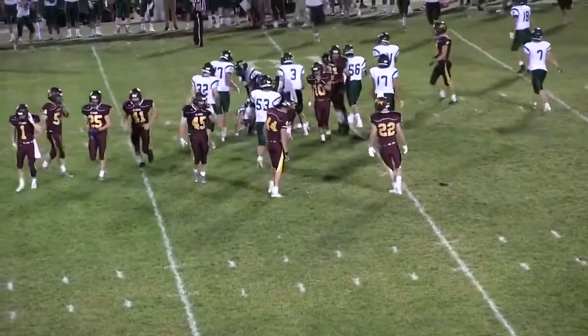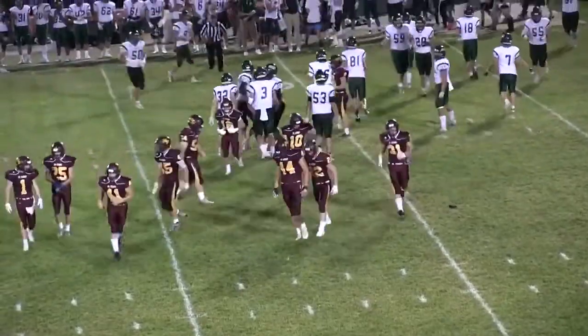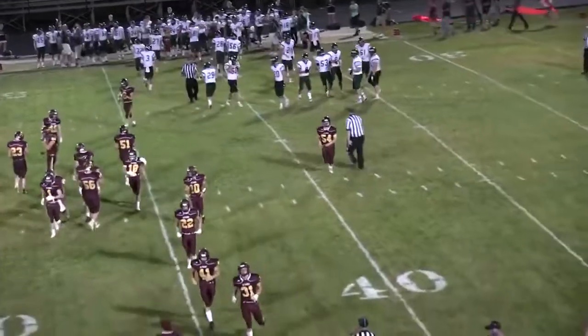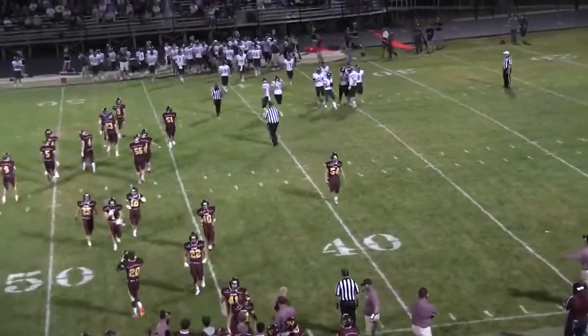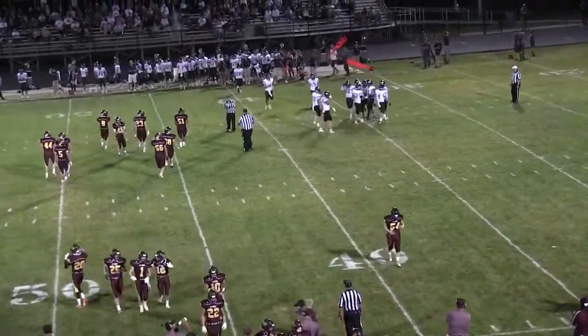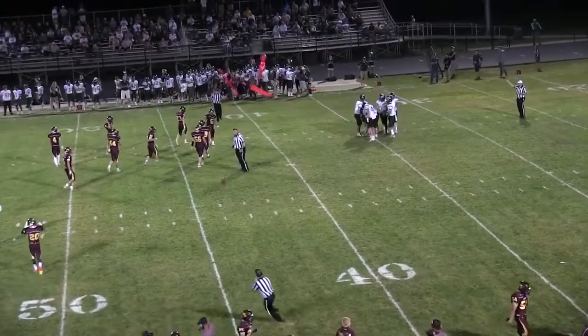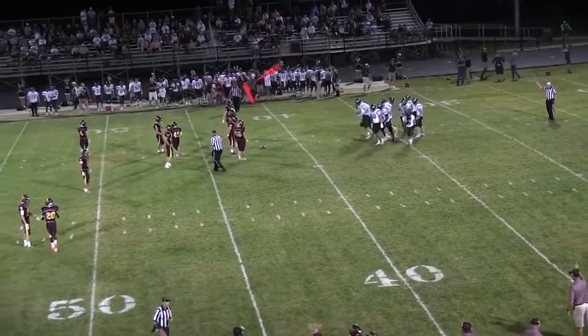And they haven't stopped the clock. They let 3 seconds run off as I looked over. Should be about 33 seconds left. There's 30 left. Pella does have a timeout remaining at their own 40-yard line. Who knows what they do here? They will get the ball, obviously, to start the half, but maybe start with a running play, see if that gets you anywhere, and it has so far so good.